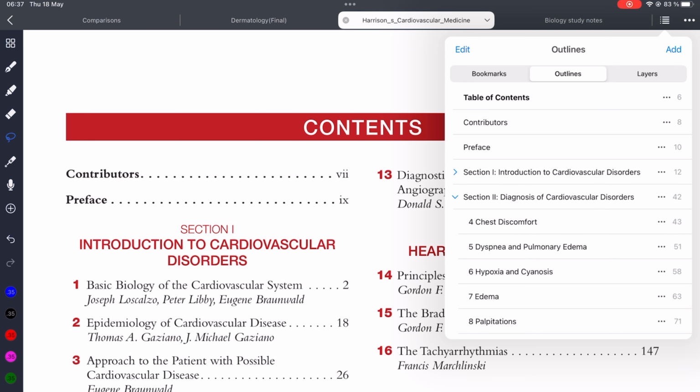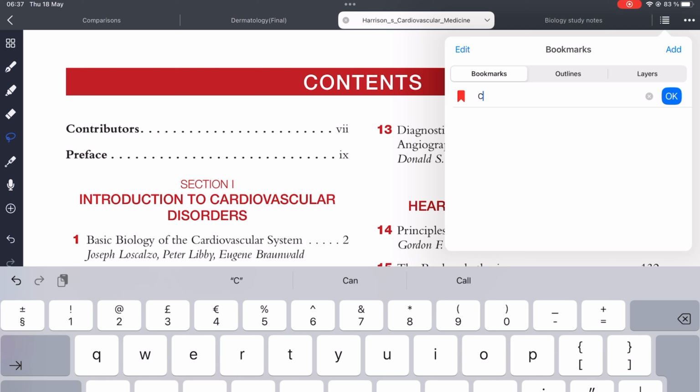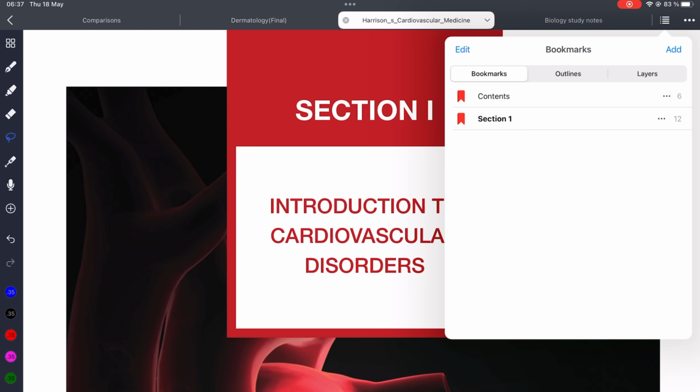If outlines are too complicated for you, you can simply use bookmarks that you can rename and rearrange in Noteful. Apple Notes does not have bookmarks to ease navigating through long documents.